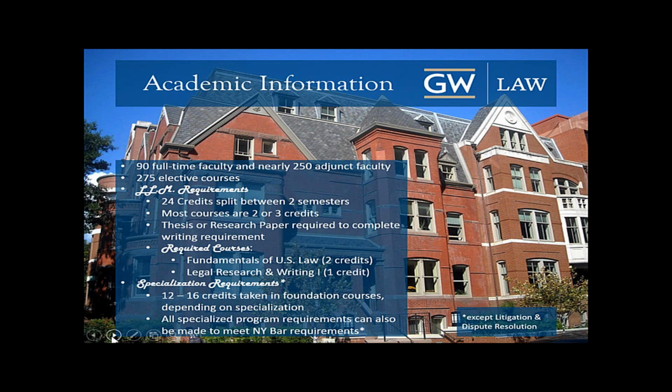And you must then either write an LLM thesis. If you are looking at doing the SJD, you must write the thesis. Or if you are not and you are intending to practice or work afterwards, you do not have to write the thesis, but we do ask all our international LLM students to complete a research paper.